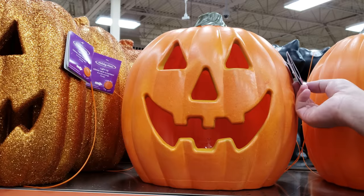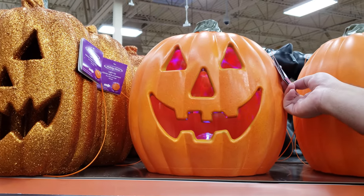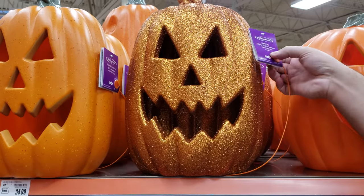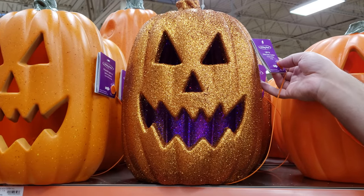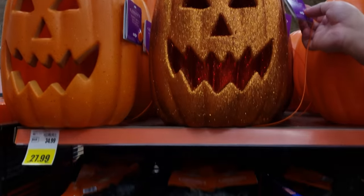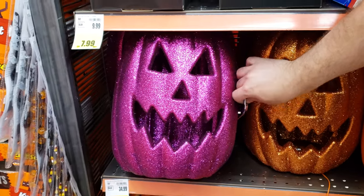All right. I like that pumpkin. Ooh, those are pretty cool. And then this one is gonna be glitter. Oh, that's cool. Look at the inside sparkle. Yeah, I know. I like that. And then there's a hot pink one. I think it's the same thing.